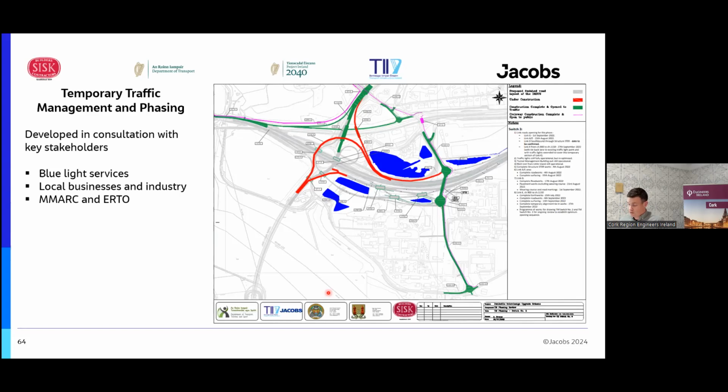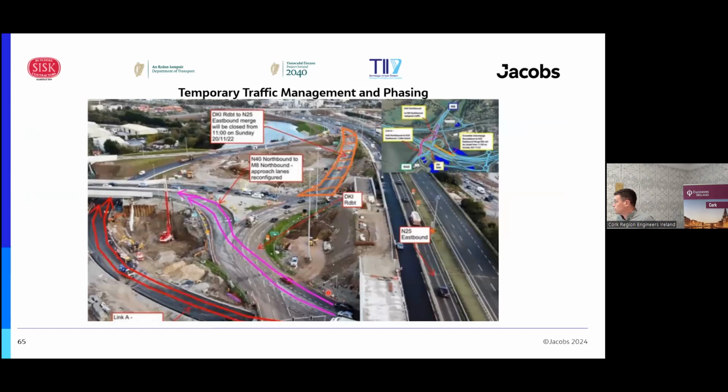And this just gives you an idea of maybe one of the more complicated switches that would have been communicated in the run-up. The red and pink lines indicate new links that are about to be opened. The orange hashed area indicates an area that's about to be decommissioned in effect. So that's the exit slip going eastbound for Midleton.